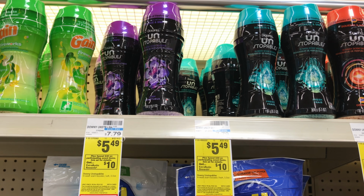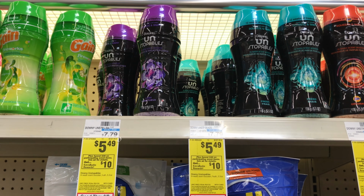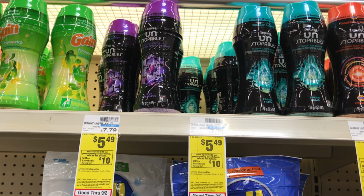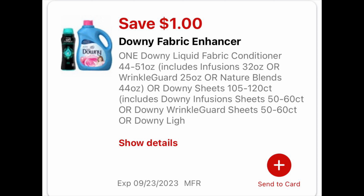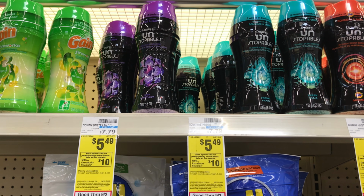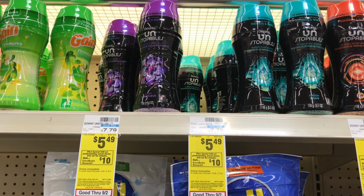I will also add 3 of the Downy Unstoppables on sale for $5.49, and we have $1 in our app for this. And you can also go to P&G website and print out another $1. The third one, I don't have any coupon for it.